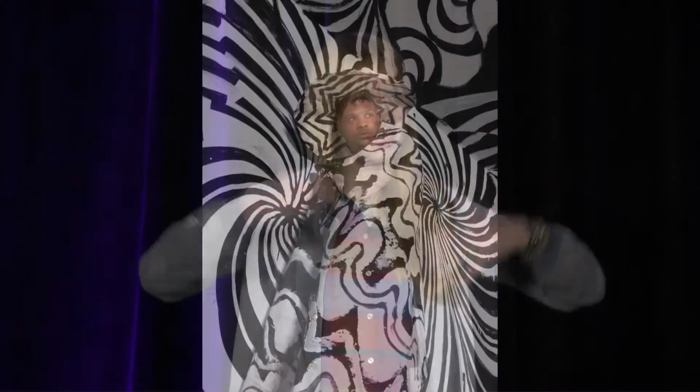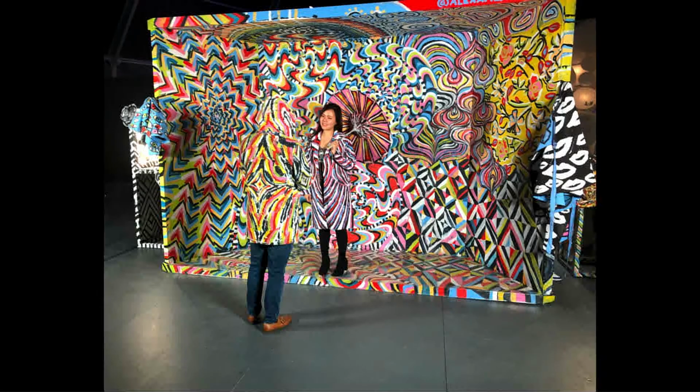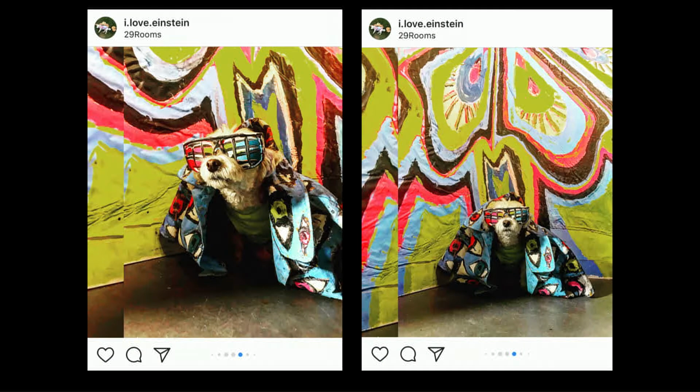So during my show in New York, I created a dazzle camouflage-inspired piece where people were able to don these invisibility cloaks of sorts. It's fun in black and white, even crazier in color. You'll notice the woman standing in there having her photo taken, but do you notice the man who's taking her photo? He's literally invisible from here up. And everyone got in on the fun, including this really cute dog named Einstein.